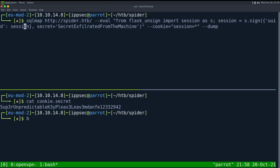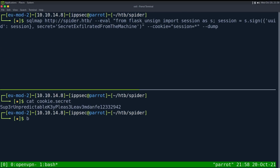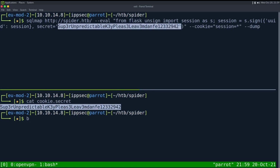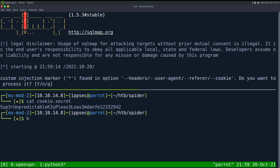And if this doesn't work, then I'd also add the cart items to be part of the cookie, but I don't think I need that, so I'm going to leave that out. And then, of course, we need to change the secret. So I'm going to copy this, put it here, and then let's see, the cookie session, that's fine, and --dump is going to dump the database.